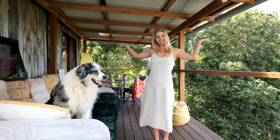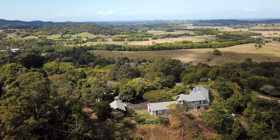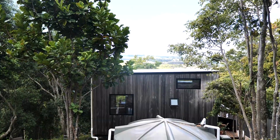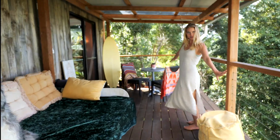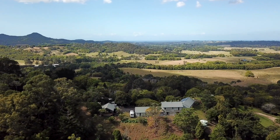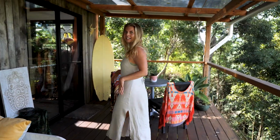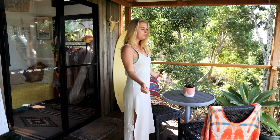Welcome to my tiny home. Just outside of Byron Bay is where this tiny home is located. So over here is another little sitting area, or even eating area in the summer.